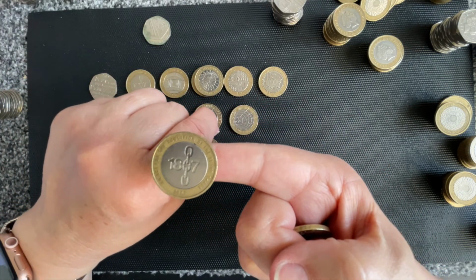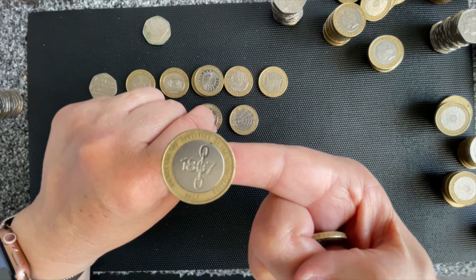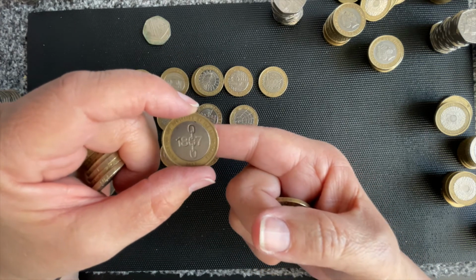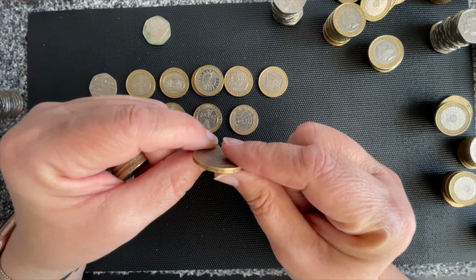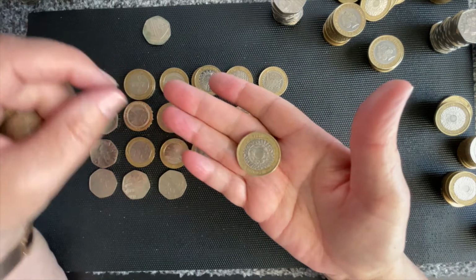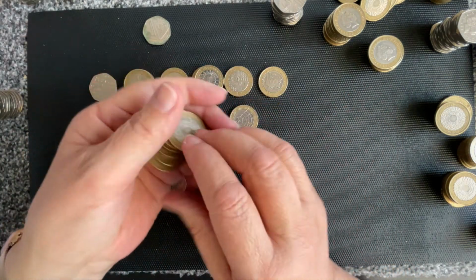We've got another Abolition of the Slave Trade 2007. Am I Not a Man and a Brother? 8.4 just over. And we've already got one of those. There we are. And the last coin is technologies.